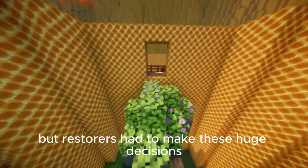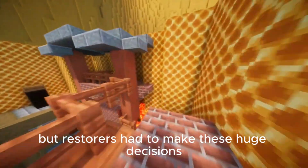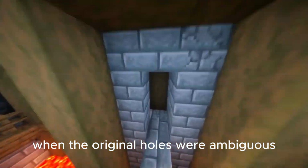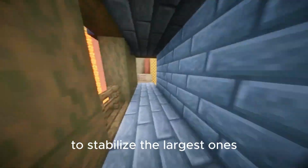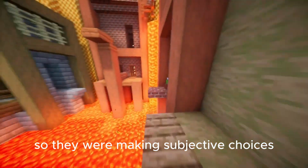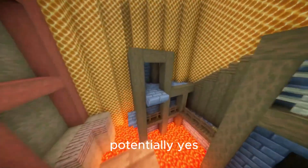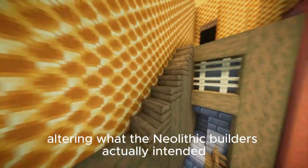It is. But restorers had to make these huge decisions about where to place stones when the original holes were ambiguous. They used concrete foundations to stabilize the largest ones. So they were making subjective choices that might have altered the original structure. Potentially, yes. Altering what the Neolithic builders actually intended.